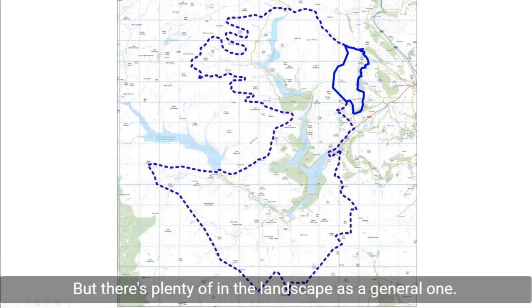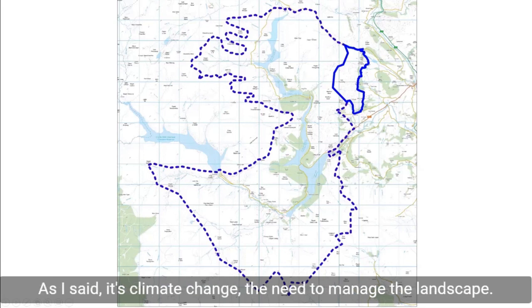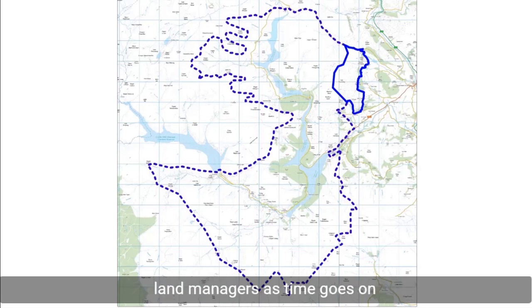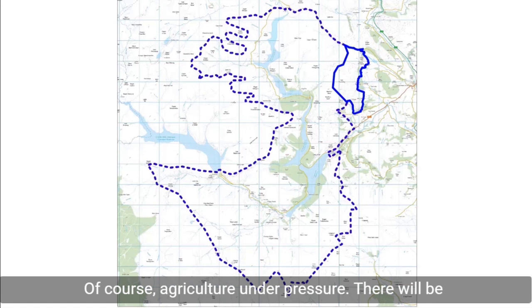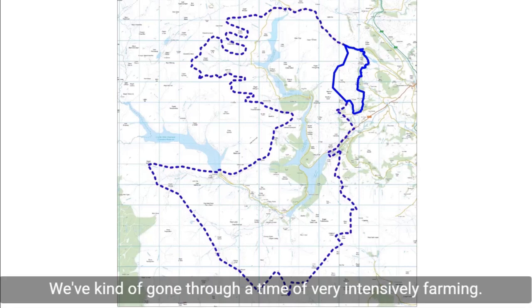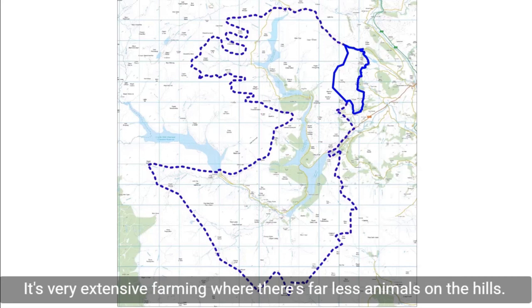I think the concern's a general one. As I said, it's climate change, the need to manage the landscape. It's something that's going to press increasingly on land managers as time goes on. And of course agriculture is under pressure. There will be an agricultural response to the situation we're in. We've gone through a time of very intensive farming to very extensified farming, with far fewer animals on the hills. But that may go the other way.